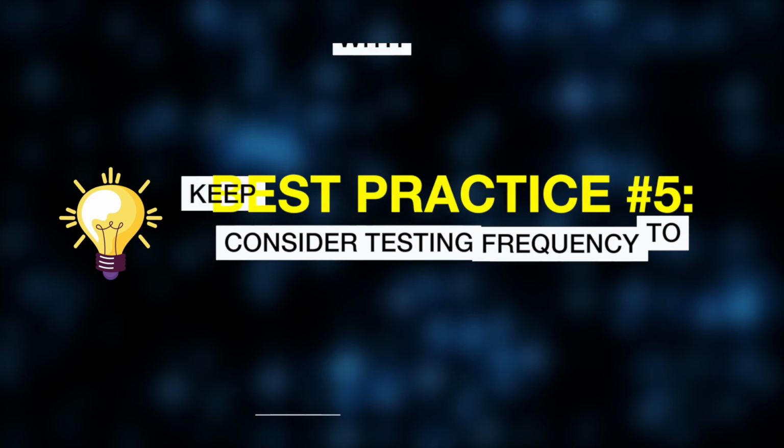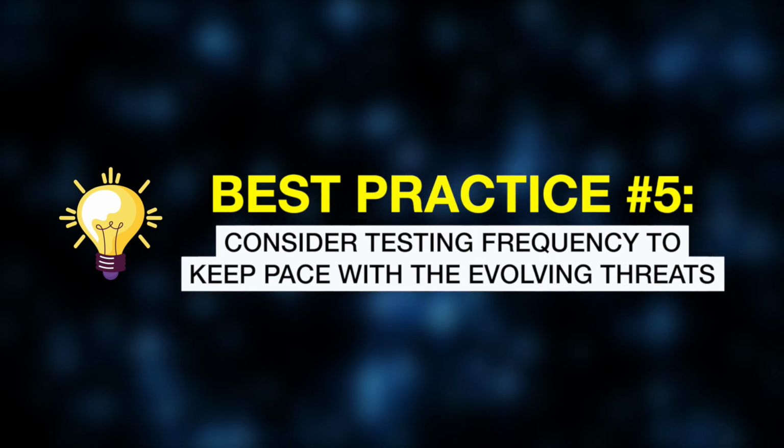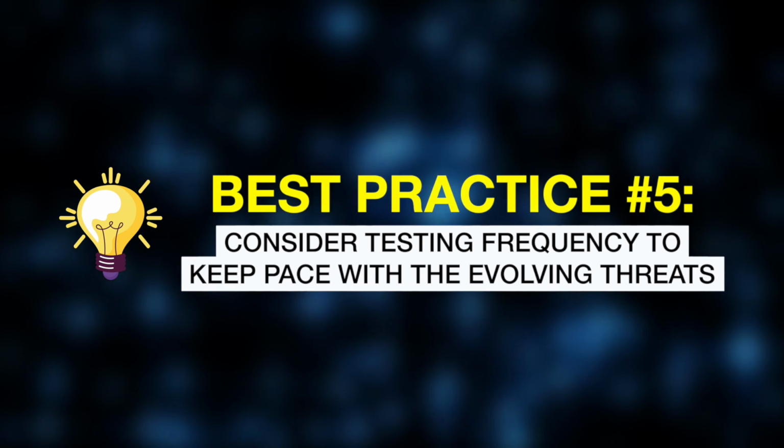Last but not least, consider the testing frequency. Cyber threats evolve rapidly, so it's crucial to regularly update your penetration tests to address new vulnerabilities and attack sectors.